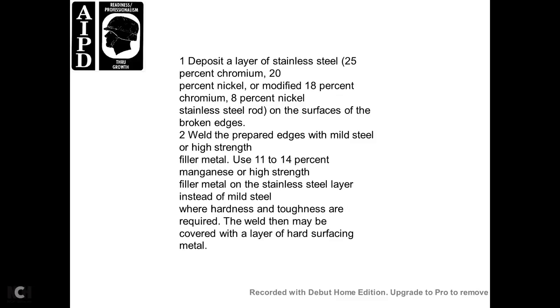2. Weld the prepared edges of the mild steel with a high strength filler metal. Use 11 to 14% manganese high strength filler metal with a stainless steel layer instead of the mild steel. For hardness or toughness as required, the weld may then be covered with a layer of hard surface metal.